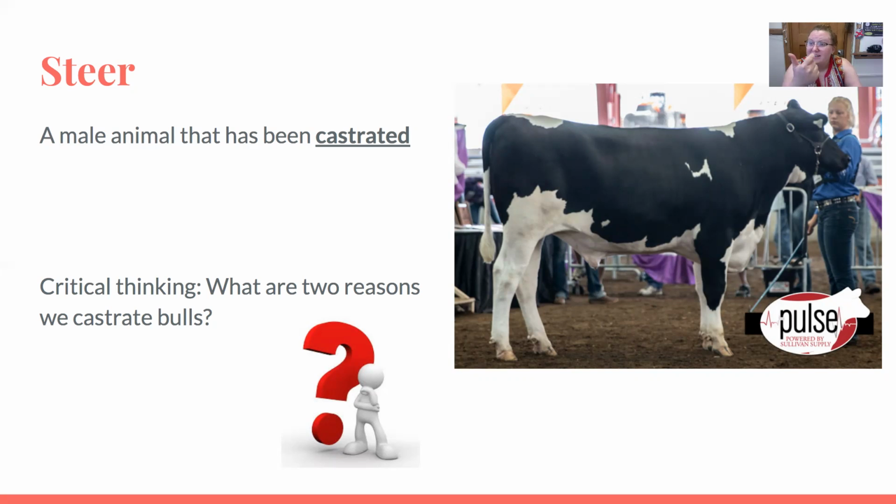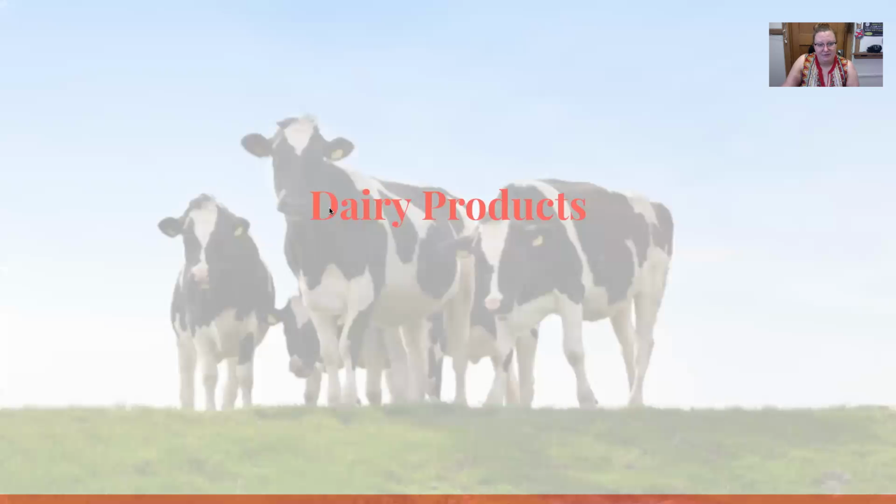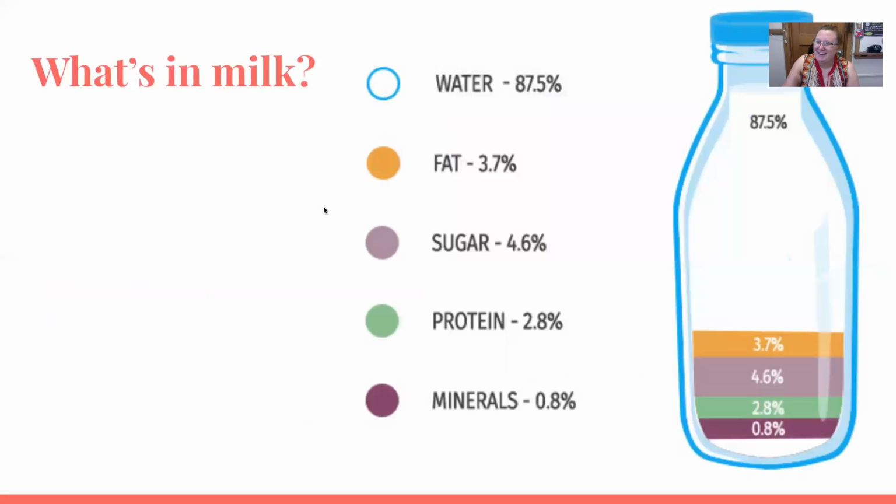So calmer, safer. Also, why would you neuter your pets? Because you don't want them to have an unintended pregnancy, right? So to prevent unintended pregnancy. All right, so it makes them calmer, it makes them safer, and it prevents unintended pregnancies. All right, next up. Let's talk about some dairy products, guys. So milk as it comes out of the cow is going to be, let me get my pointer here so you can see what I'm pointing at.